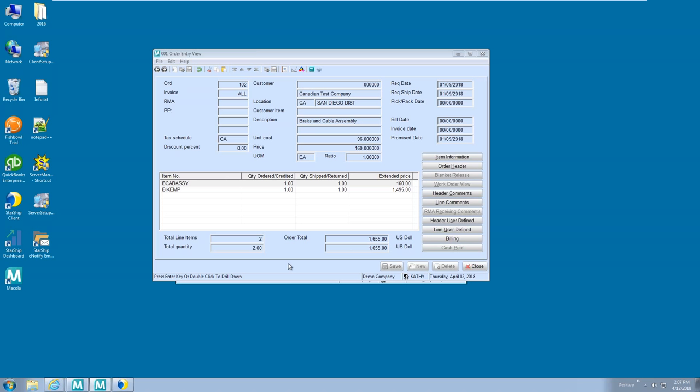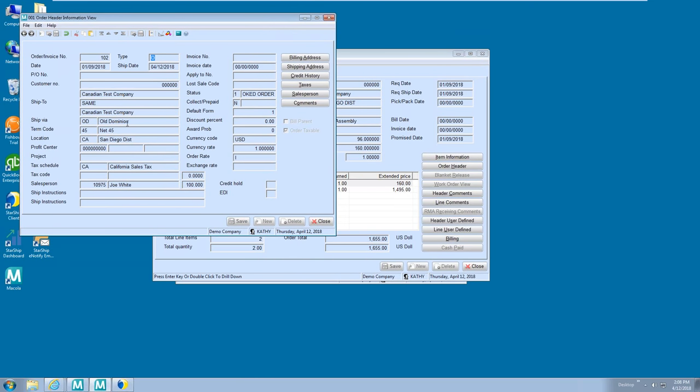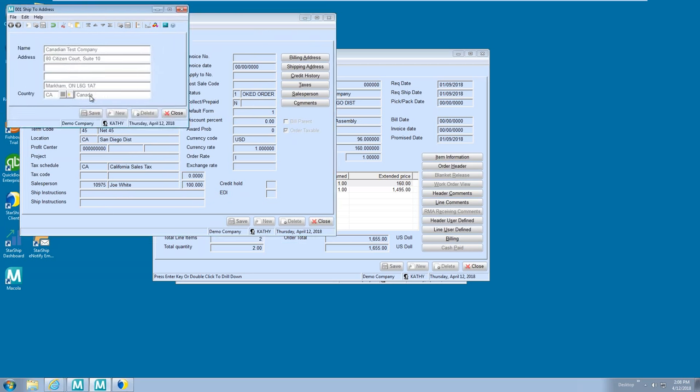So as you see, I have a simple sales order here, a simple order inside of Macola. I have two line items down below. And in the order header here, in the ship via, I have it mapped to Old Dominion. And just to show the shipping address, I have a Canada location here for international.